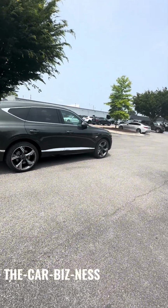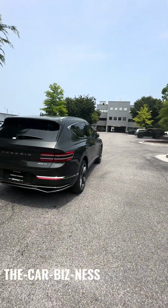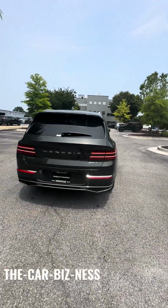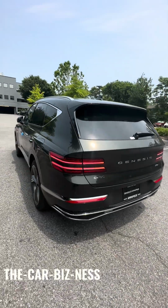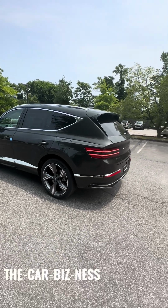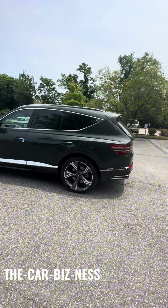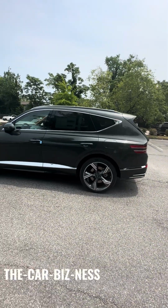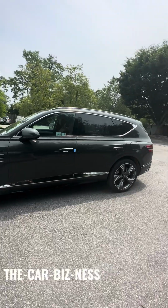All right, guys, I just wanted to show you the exterior of the vehicle, give you a nice, good walk around of it. So for starters, the vehicle does come with remote start. You can do it on the phone, but you could also do it on the key fob as well. It's got a nice growl to it, not too loud. This one right here is the 3.5. It does feature a twin turbo in it. We're gonna do a full walk around of this vehicle.